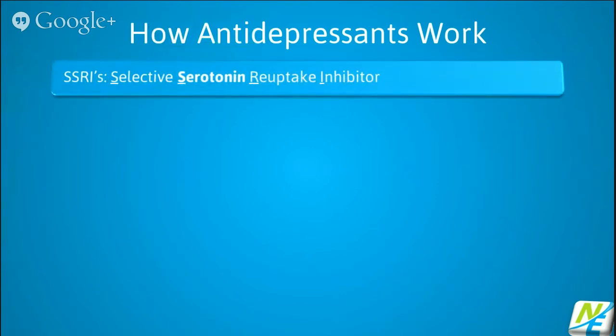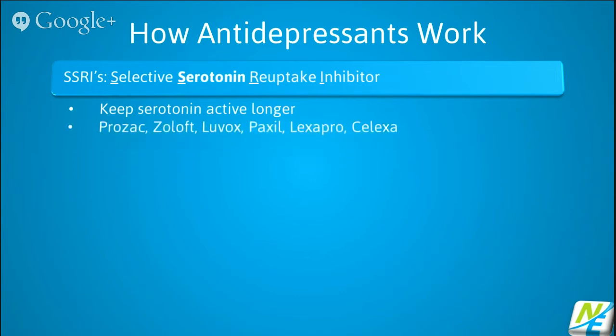Antidepressants are separated into types, and the first type is the most popular. They're called SSRIs, or selective serotonin reuptake inhibitors. What these drugs do is keep the serotonin circulating in your brain longer. We'll talk more about that in a second. Some of the antidepressants that fall into this category are Prozac, Zoloft, Luvox, Paxil, Lexapro, and Celexa.